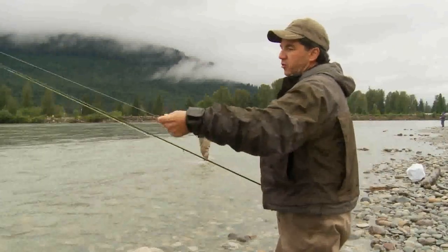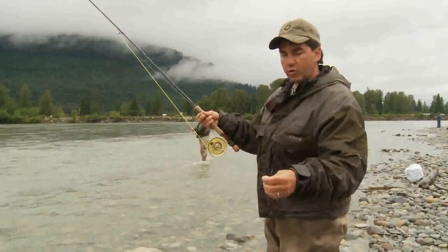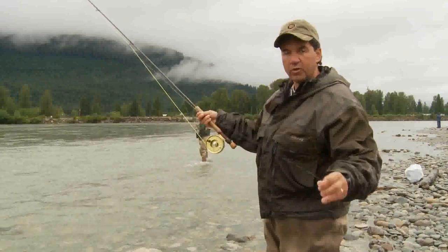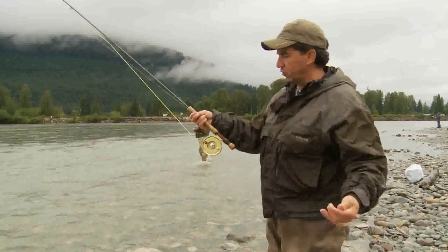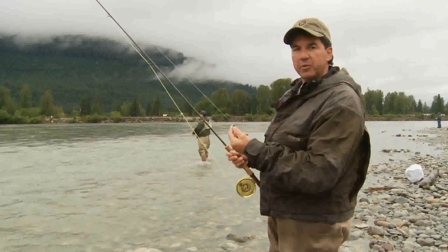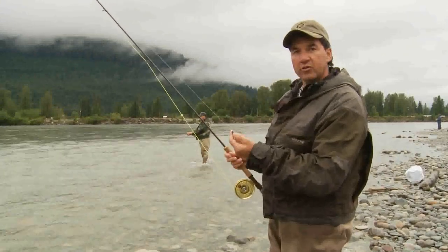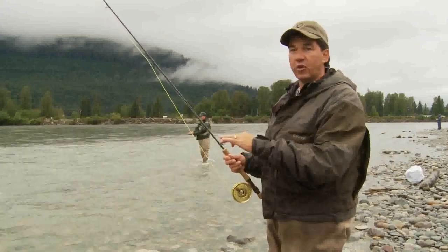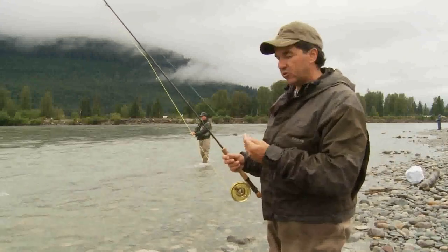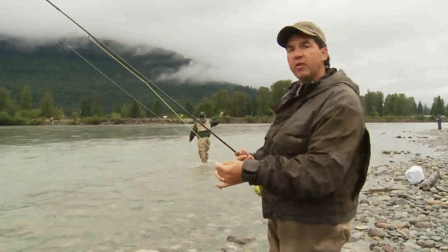I usually put about 2 to 3 feet of 15 pound fluorocarbon. Now this is important. You want fluoro, you want it invisible to the fish, so I use fluoro here. Put on my swivel, put a couple of split shots on. I've got a couple of BB shots there. I put two split shots on because you want to get it down to the bottom. The fish are just hugging the bottom, so you've got to make sure you're down there. And then I've got a 20 pound leader going up to my fly line.